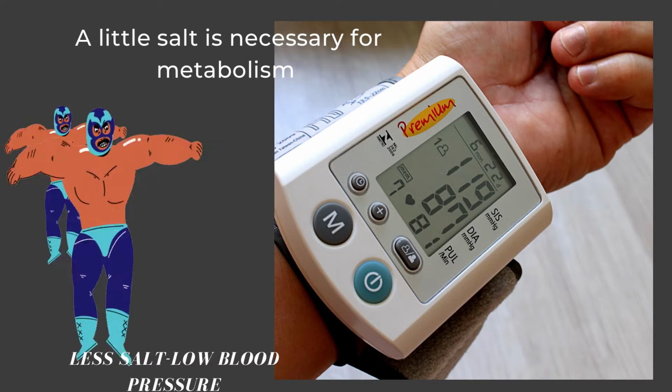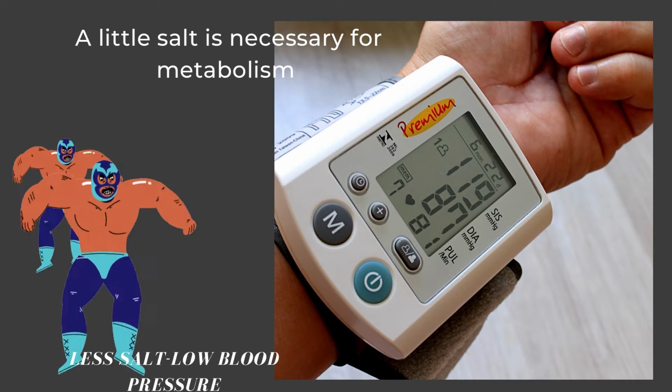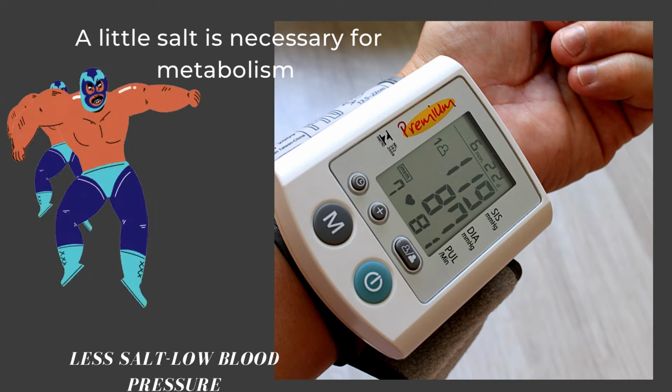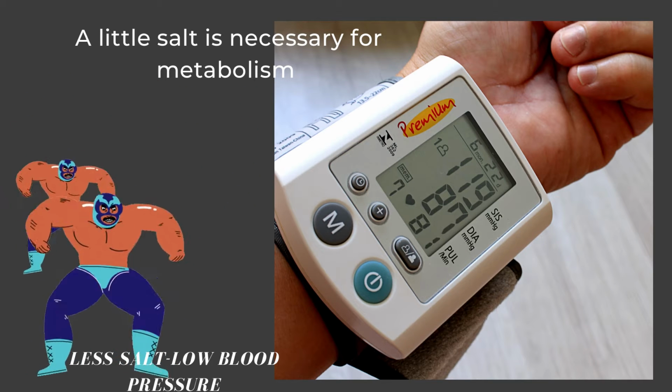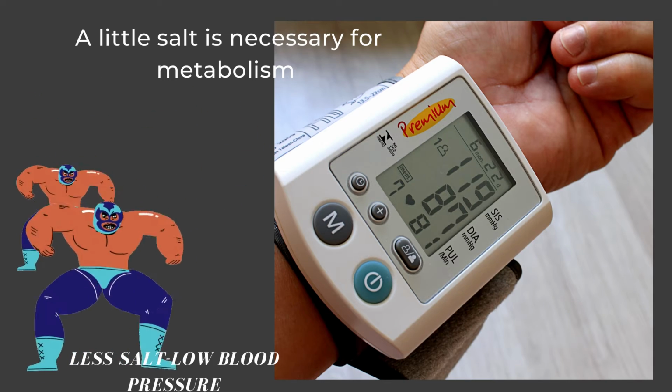Although salt is required to conduct all the functions, yet we need to monitor our salt or sodium intake, as it may lead to a host of other health problems like high blood pressure or hypertension, can damage the kidneys, heart valves, and is bad for bones too.